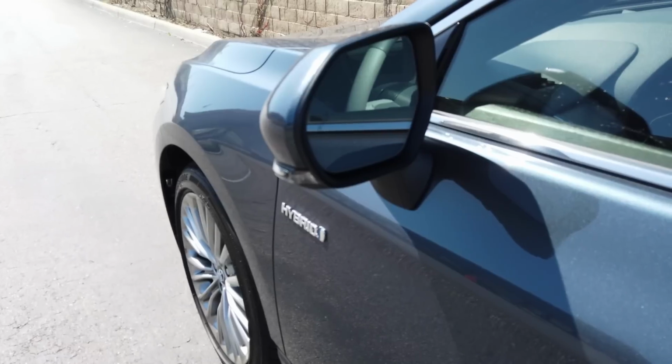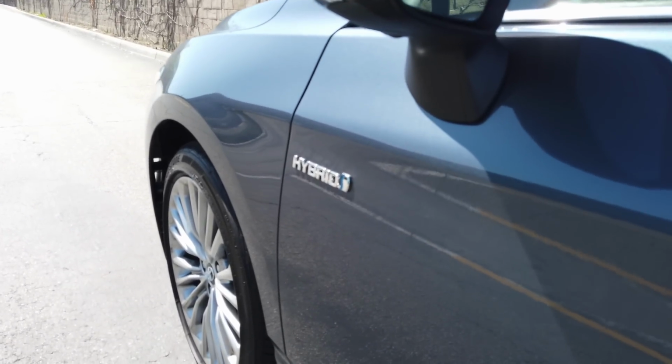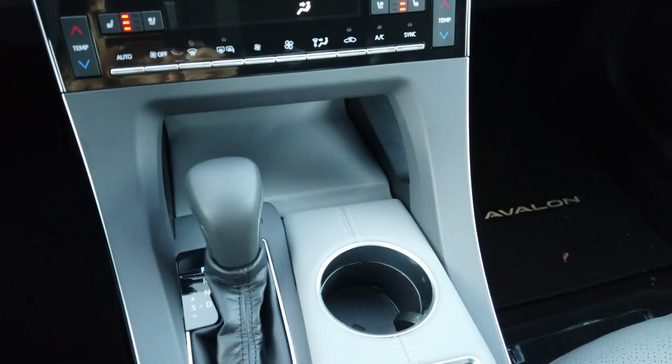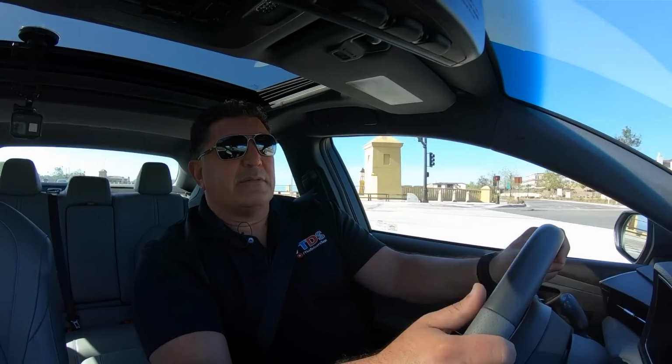This is rated at 44 combined, and hybrids actually get better fuel economy in the city than on the highway. And we've been getting about 41. We've been driving it probably a little more spirited, a little faster than you might drive it, but nevertheless, it's still very respectable fuel economy.